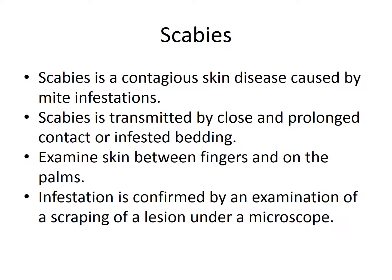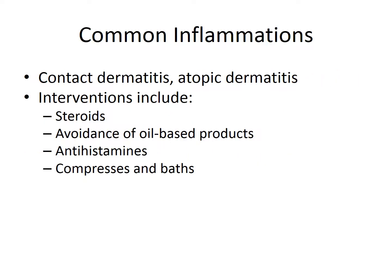Infestation is confirmed by examination and scraping of the lesion under the microscope. Next slide. Common inflammation: contact dermatitis. As the word says, contact dermatitis, you come in contact with something. So allergen, some people are allergic to nickel, and so they put a necklace on, and then behind the necklace you see a reaction.